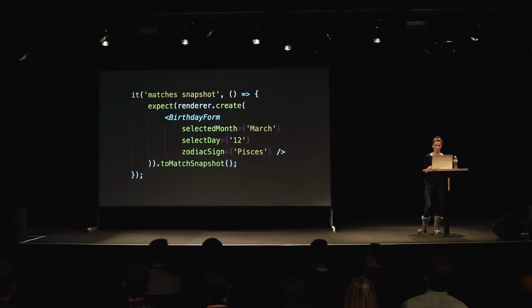We can break it up into multiple different unit tests. So the test that we were talking about before can be broken up into one, which tests the markup. And this is a snapshot test, which we're going to talk a lot about later. This is also some Jest functionality. And what this is doing is it's going to render this birthday form with some props passed in. And then it's going to just make sure that the markup of that birthday form doesn't change over time. So it's just going to compare it every time you run the test. And if it changes at all, it'll let you know. And if it doesn't, it will simply pass.